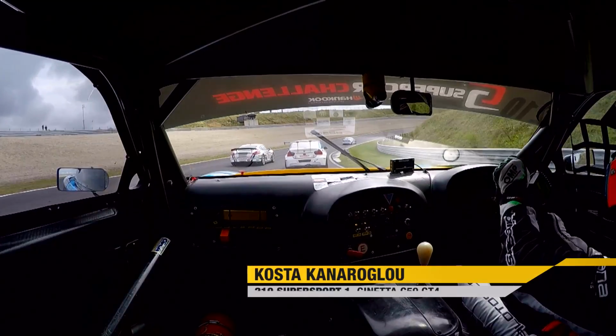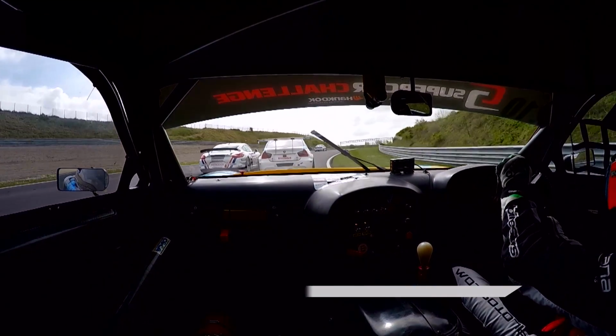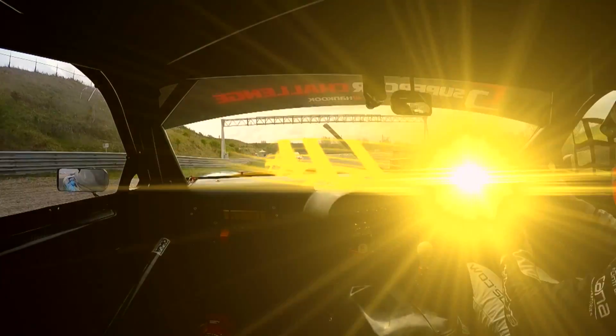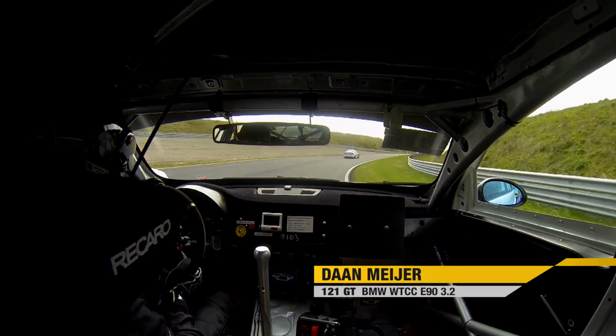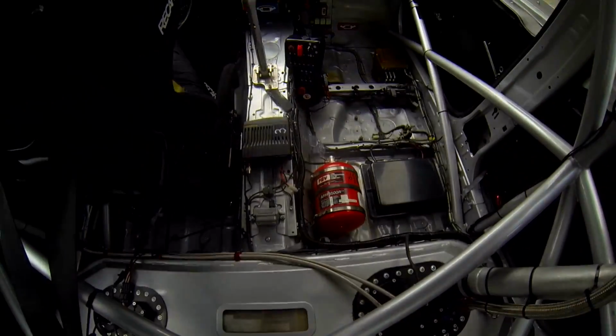The BMW was wrecked. Meyer only hurt his foot, but looking back, look how close it came to disaster for Costa Canaroglu. The BMW slides wide, slaps the Porsche on the outside, and Canaroglu dodges that bullet. And again with Meyer, first time he's ever raced this car, used to what a 911 does, and the BMW just catches him out.